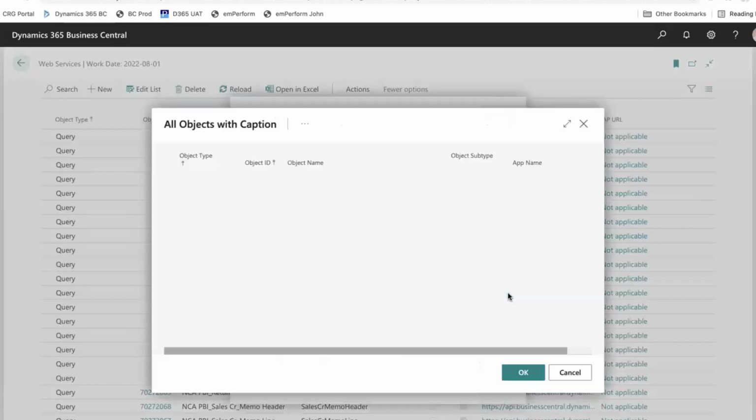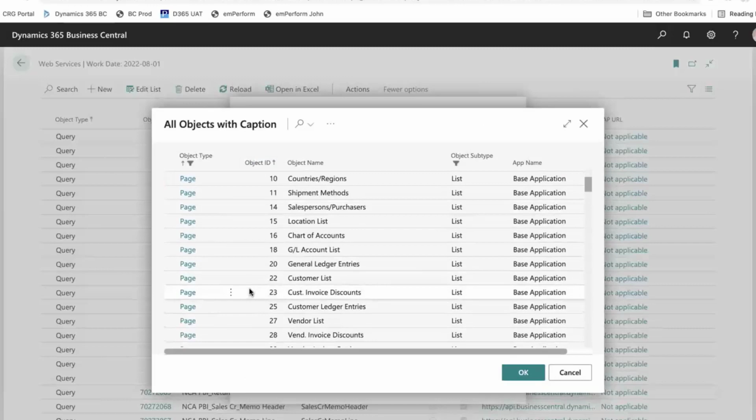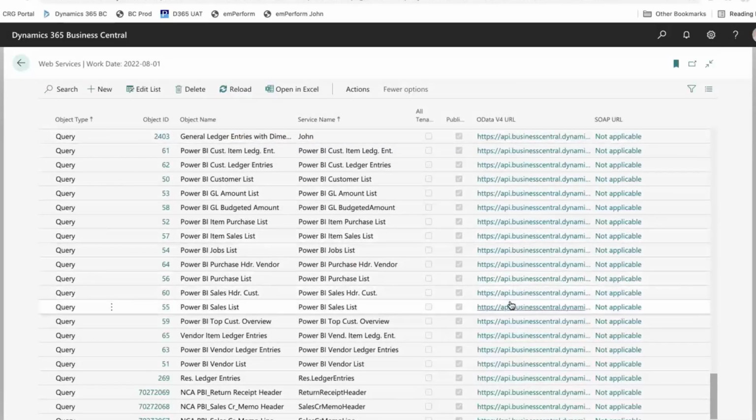You come in and search through Business Central for the various pages you want to see. And hey, you come in and say, okay, I want the general ledger entries page in my data set. And you'll go ahead and build that out. It's asking me to refresh, but it is actually that simple. And at the end of those series of steps, you'll have a new web service created with a new data feed.